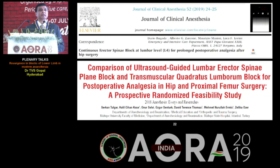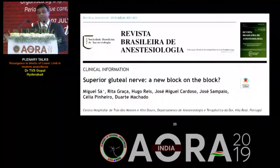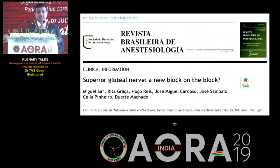No lecture these days is complete without a reference to the current block or the current flavor of the season, which is the erector spinae. And it is no surprise that both the transmuscular quadratus lumborum block and the erector spinae block have been offered as options for reducing pain in patients coming for hip surgeries. And how about a superior gluteal nerve block? The superior gluteal nerve preferentially innervates the gluteus medius and also the posterolateral capsule of the hip joint.